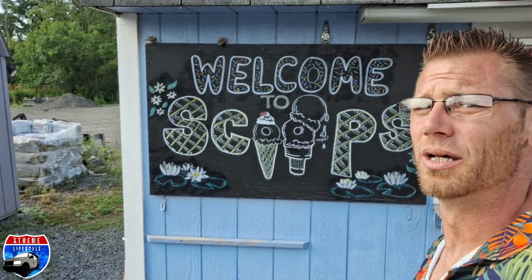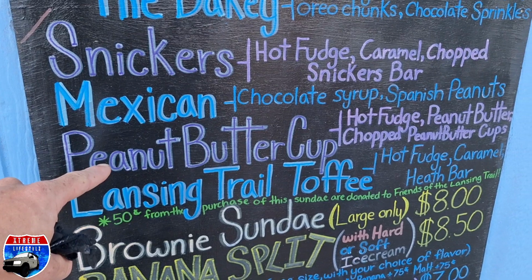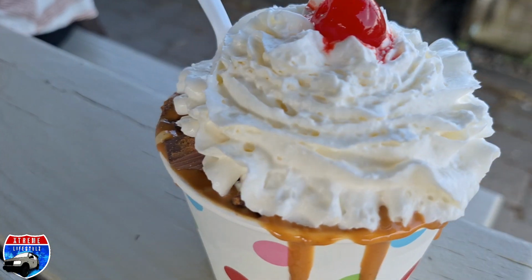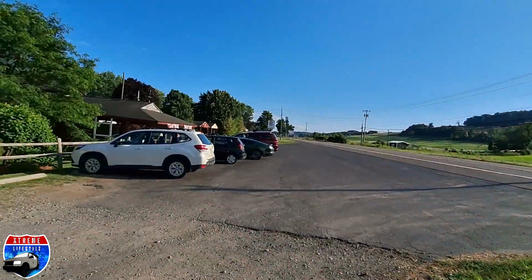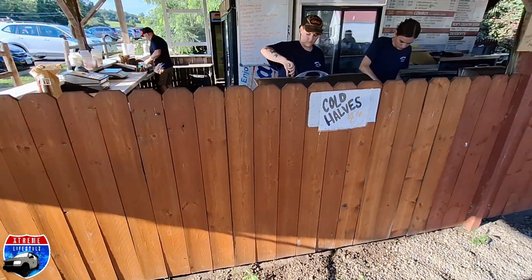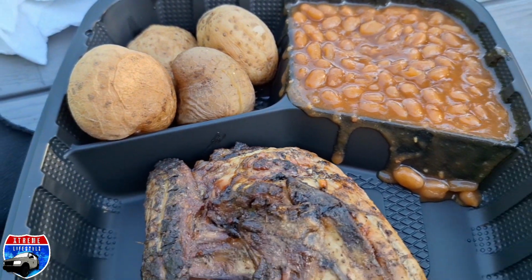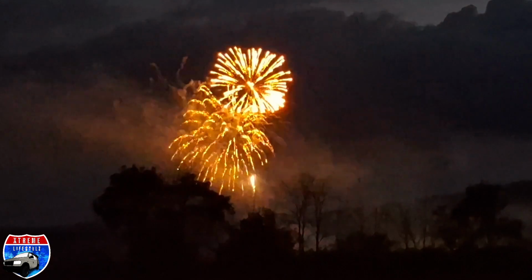So I grabbed the peanut butter cup sundae. And as always, I have to try their peanut butter cup sundae. Just something I love. And this one was phenomenal. They didn't hold back. Now, we're having some dinner. Now, I know it was backwards, but it was just location is key. Now we're enjoying some Bob's Barbecue on our Independence Day, followed by some fireworks.